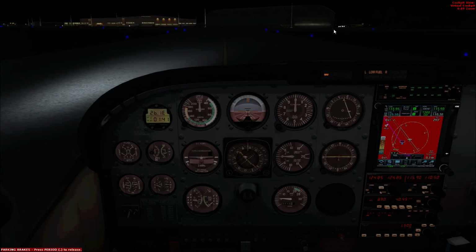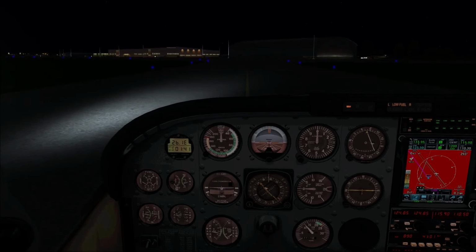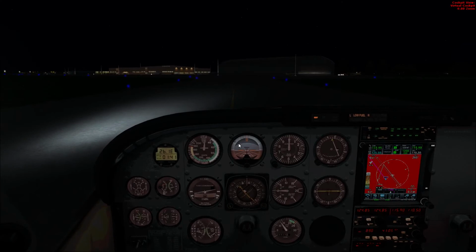And I can see my buddies right over here, so let's go see them. Oop, wrong button. Okay, parking brake off, and let's feed in a little power, get ourselves rolling, let's go park.